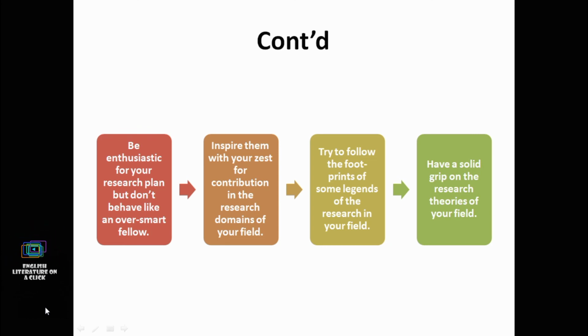I hope these points will help you not only to pass your GAT subject and your PhD admission test, but it will also help you to get some considerable points for keeping in view during your PhD interviews.